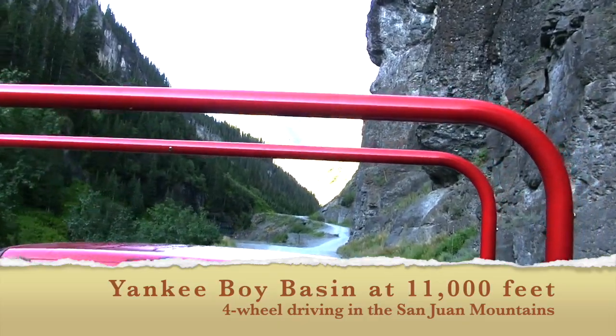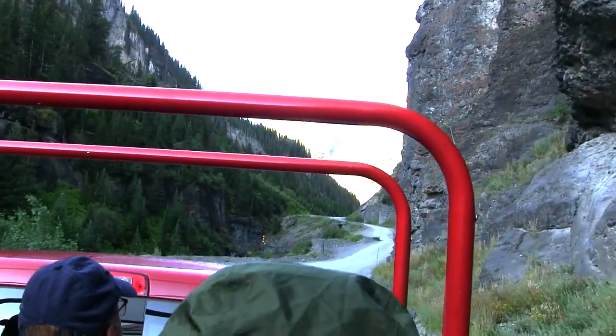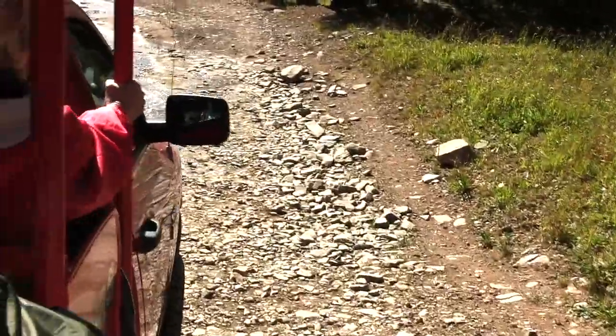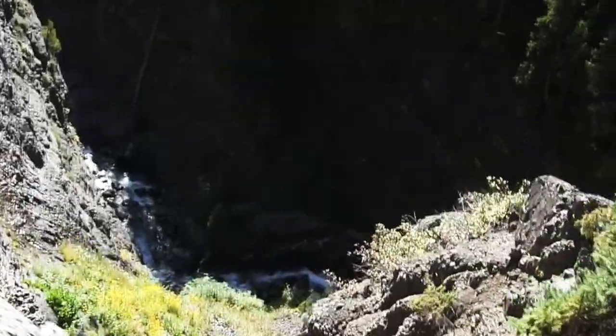Back in 2001, for 5 days I drove my Nissan Xterra on the Alpine Loop up high in the San Juan Mountains with about 50 other Xterra owners. So this drive is a nostalgic deja vu experience for me.